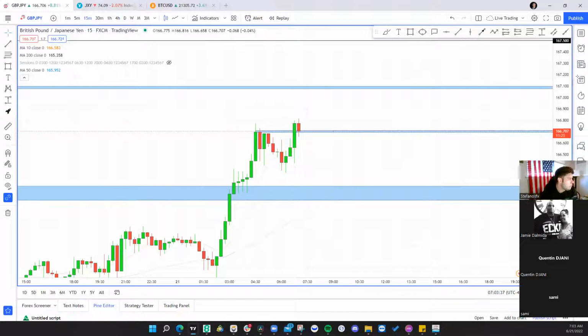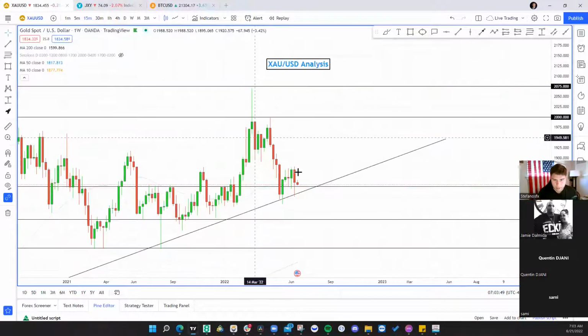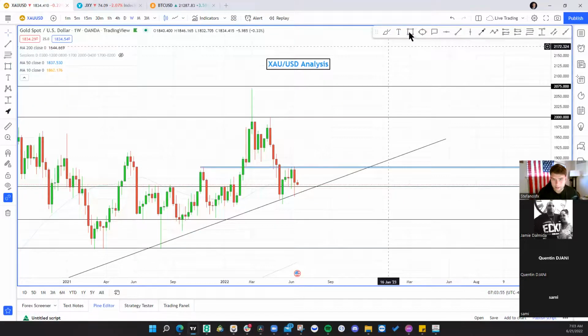Gold right now honestly hasn't moved too much. So let me just show you guys where we're at right now. Again, we're really sitting between 1870 up here and 1830 right now. We did get that strong weekly candle. This candle created a top wick, is now flipping bearish.